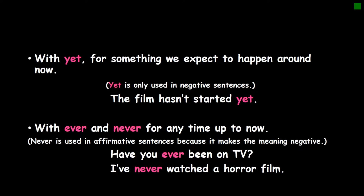You can use ever and never with present perfect simple to mean for any time up to now. Please also note that never is used in affirmative sentences because it makes the meaning negative. Look at the examples. Have you ever been on TV? I've never watched a horror film.